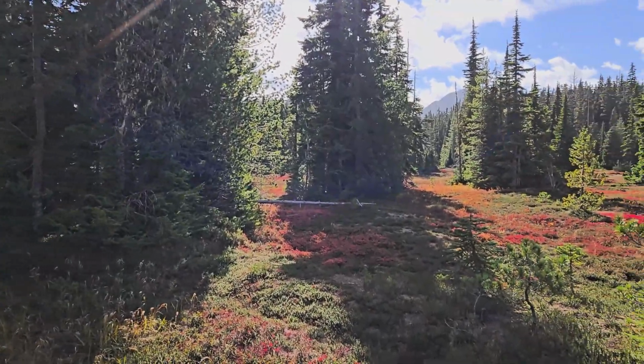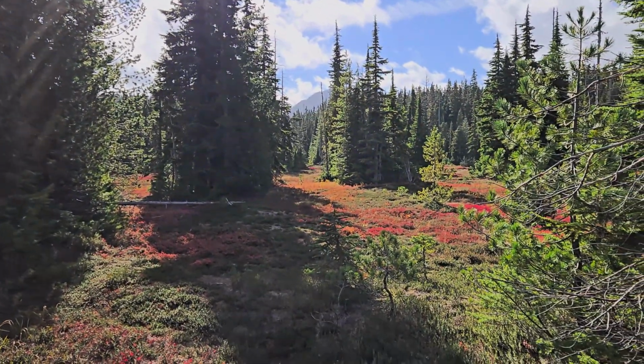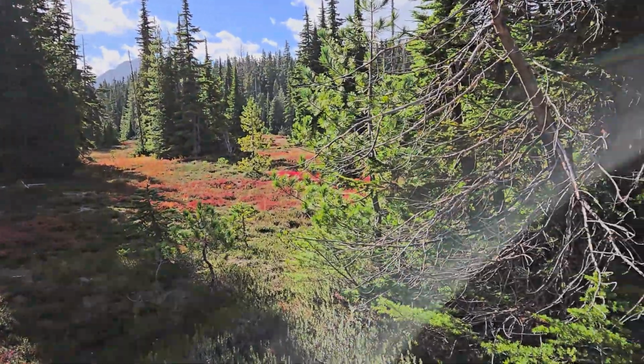Okay, here we are a little further along the trail. Look at the colors.